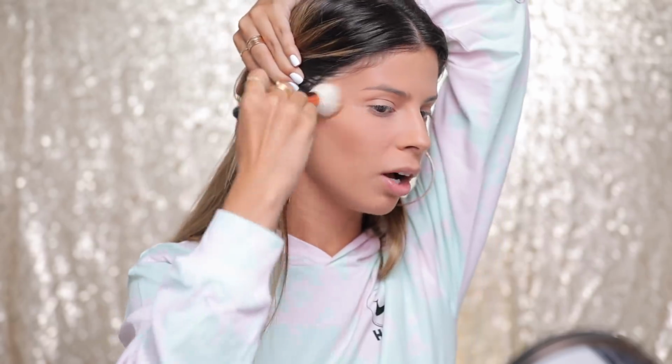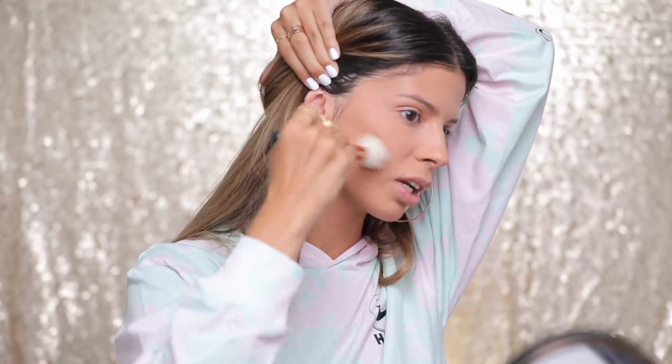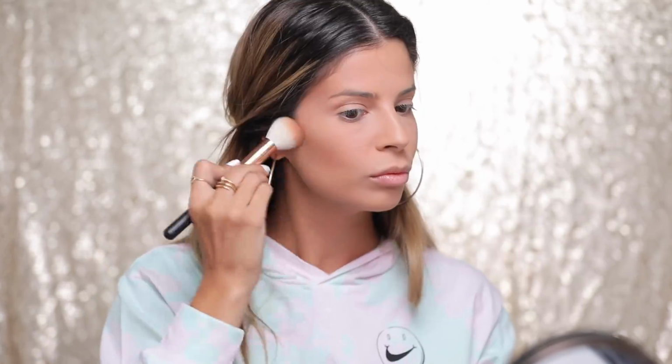I'm gonna contour out. It's pretty silky smooth, I gotta say, this bronzer. If you guys can see, it just blends effortlessly. It gives my skin just enough color. This is awesome. I definitely recommend it to you.